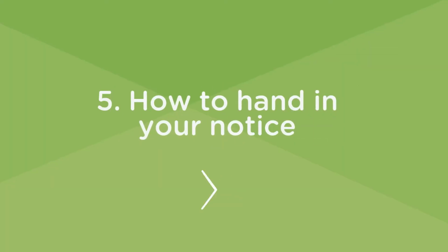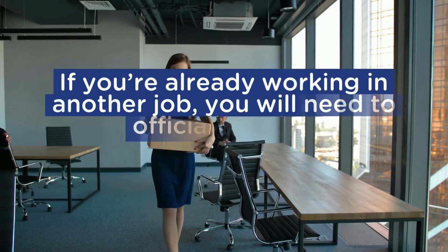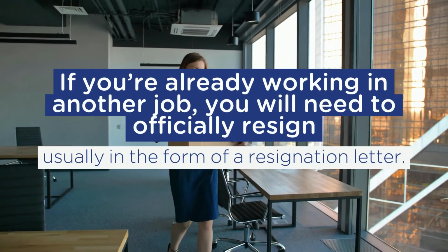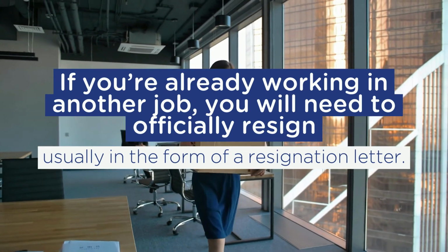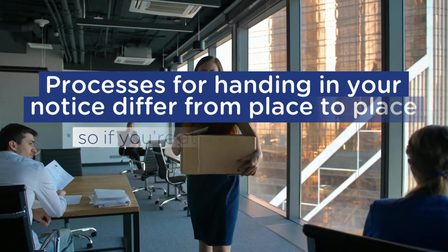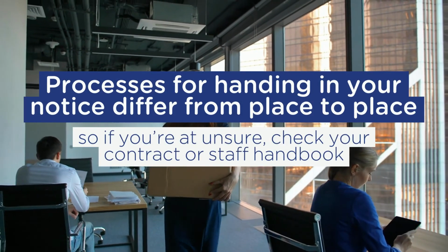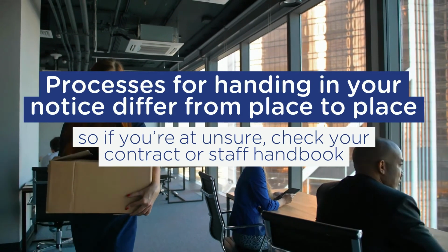Once you've accepted your offer, it's now time to hand in your notice. Working out how to accept a job offer is slightly more tricky if you're already working in another job. You will need to officially resign, usually in the form of a resignation letter. Processes for handing in your notice differ from place to place. So if you're unsure, check your contract or staff handbook. These should tell you exactly how to resign.